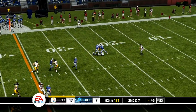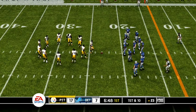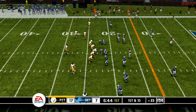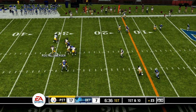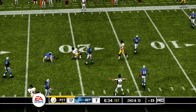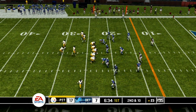Throws it. And it's completed. The Steelers are getting on a bit of a roll here. Nice play calling and good execution. The defense looks a little confused right now. Gets the ball away. And it's knocked loose. Wallace thought he had a sure catch. Yeah, he got rocked and the ball rolled. There was nothing left after that hit.